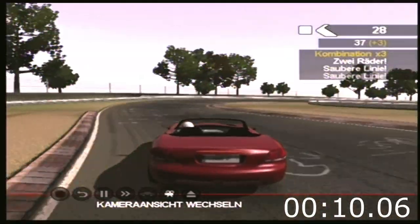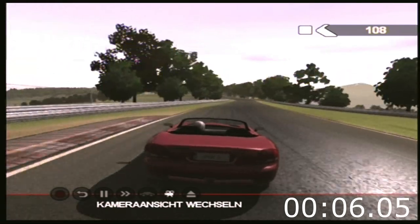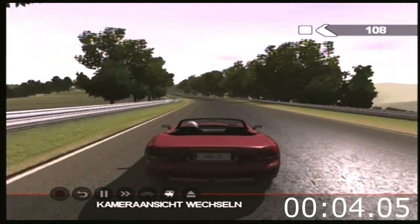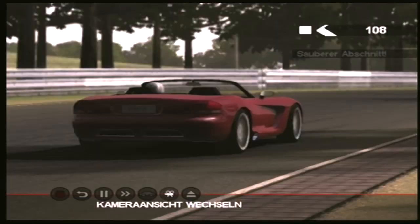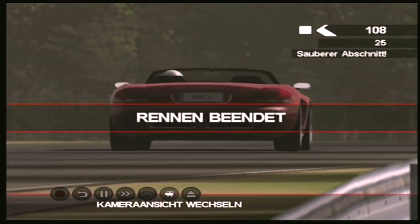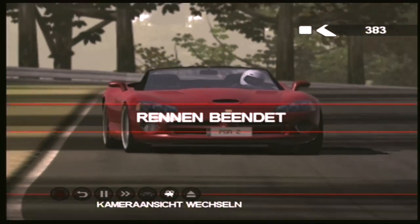But, well, anyway, I'm using a new car, which is the Dodge Viper SRT10. Phenomenal car, I loved it. Always loved it in every game I tried it out. Nothing bad about it, in my opinion. But yeah, not much to say in such a short time, so have fun with the replay.